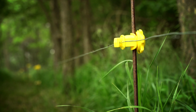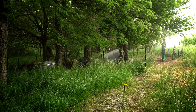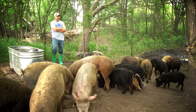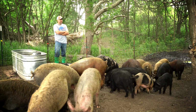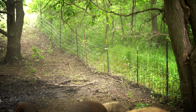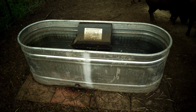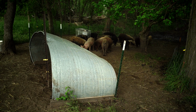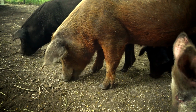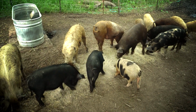I use a 2-strand hot wire fence for the paddocks and my outside perimeter for the entire pasture area. And in the center of the pasture, I have a welded wire, like galvanized metal wire corral area. And that's where I will feed the pigs. That's where they have their water, and they have a little shelter there. So that's their home base, kind of a sacrifice area. Where they're fed and where they water is going to be where you get the most impact. And so it's good to just pick a spot and let them do their pig stuff there.